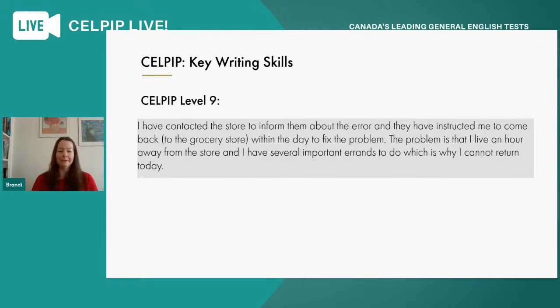So I thought it would be helpful if we examined this. Do you want to read the level 9 to yourself? Just have a look through. I don't think you'll have trouble understanding. The grammar is pretty strong. So read it through. I'll give you about 15 seconds.